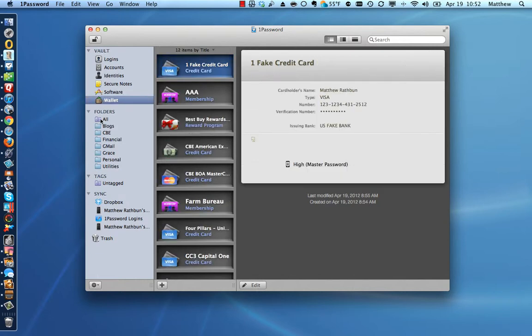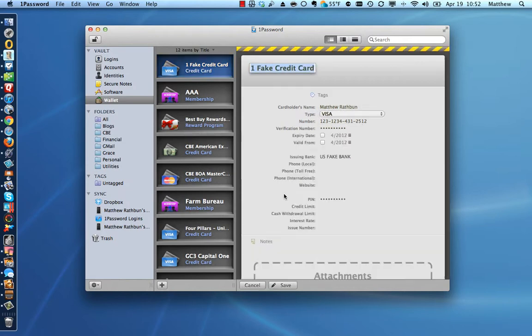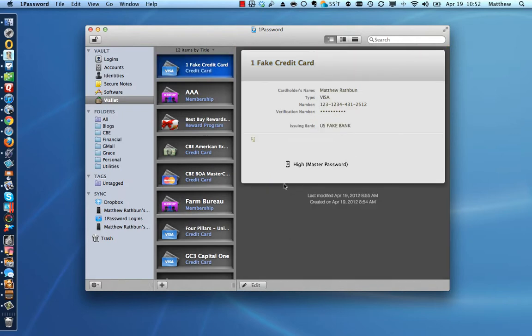And then lastly here is the wallet. This is again a fake one, but all my credit cards are here, all my insurance information, my rewards cards for Best Buy and AAA and all that. You can set it up in here, and this is a made-up Visa card from a fake bank with my information. But you can put even more in there. What's the phone number if you lose the card? It makes it a lot easier if I'm going to do some online shopping. Instead of going up and getting my wallet or finding it, I can just log in here and get this.